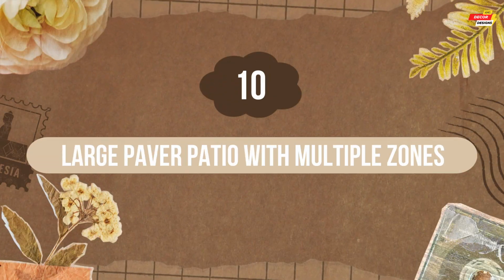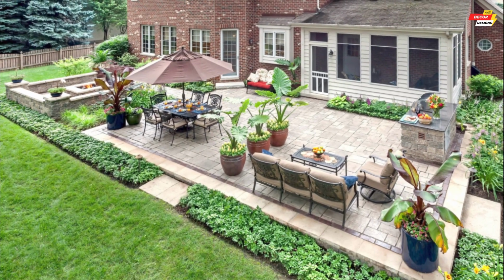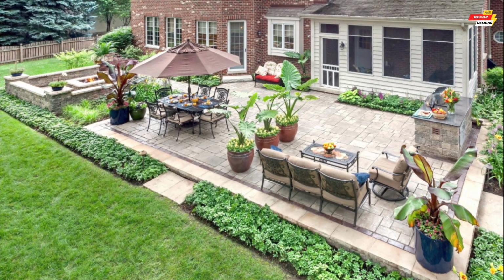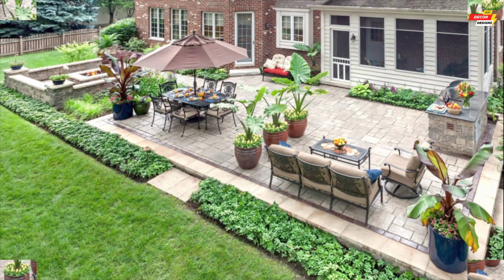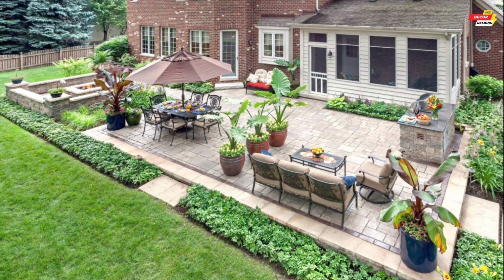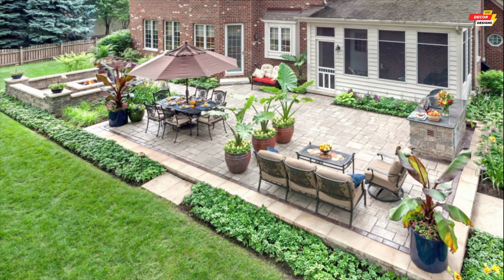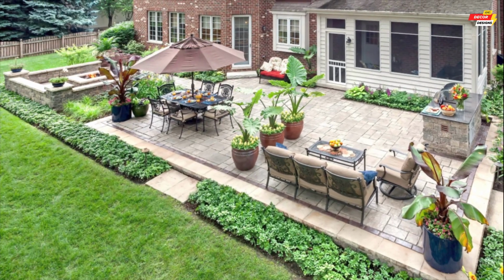10. Large paver patio with multiple zones and fire pit. Spacious backyard entertainment zone. Multi-level paver patio with fire pit and dining. This expansive backyard features a meticulously designed multi-level paver patio, creating distinct zones for various outdoor activities. A large dining area with an umbrella provides ample seating for al fresco meals, while a separate lounge area offers comfortable sofas and armchairs for relaxation.